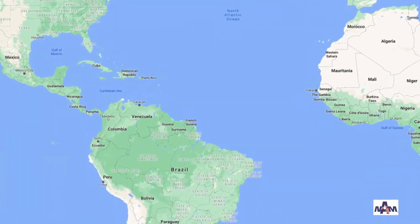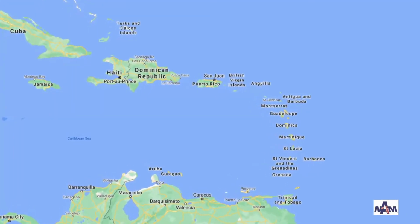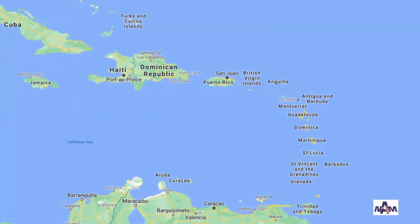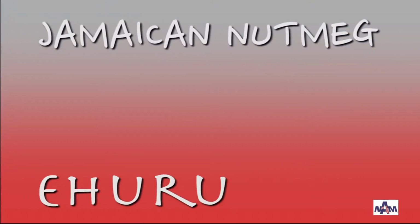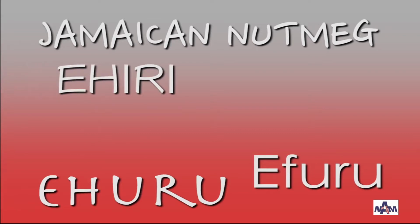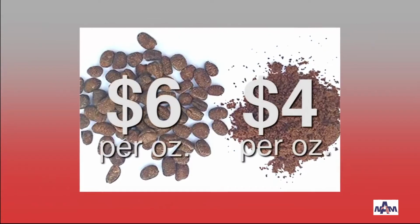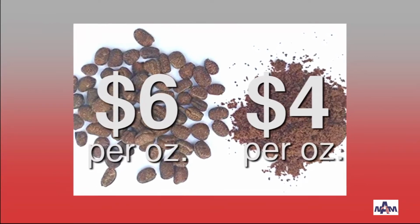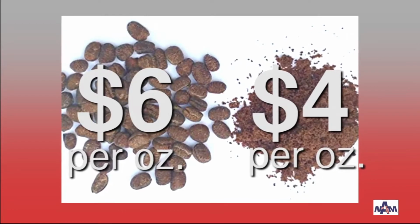Native to 19 countries in Africa, the seed made its way to the Caribbean in the 18th century during the slave trade, hence giving it a new name. In fact, Jamaican nutmeg, ehuru, efuru, ehiri, and ariwo all refer to the calabash nutmeg. The spice is sold for $6 per ounce or ground for about $4 per ounce.